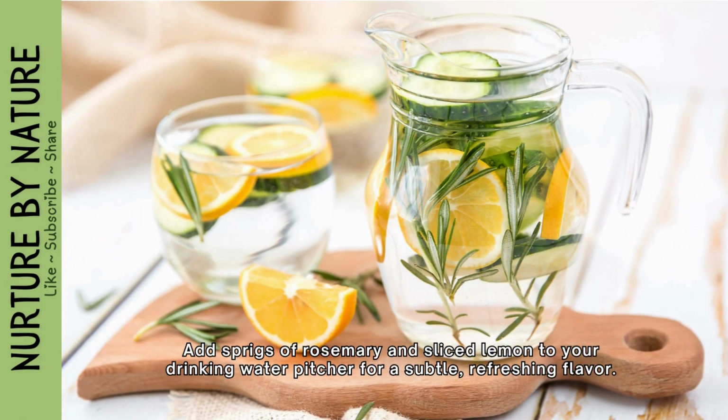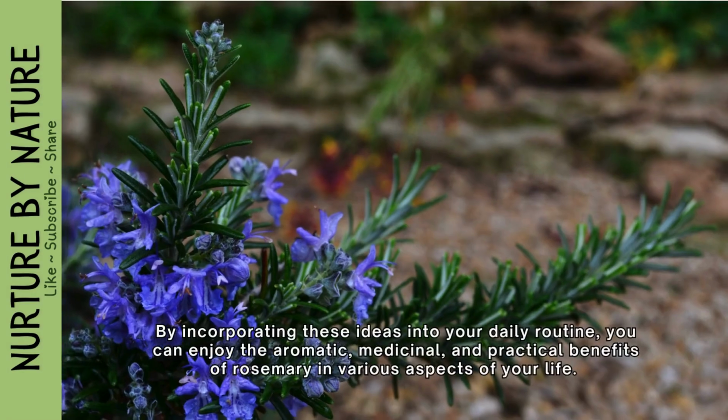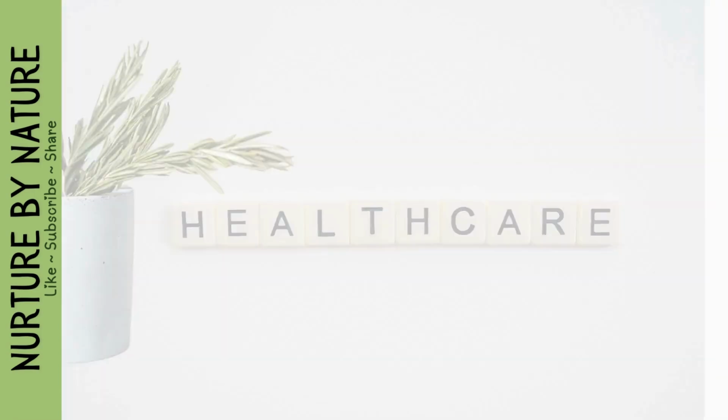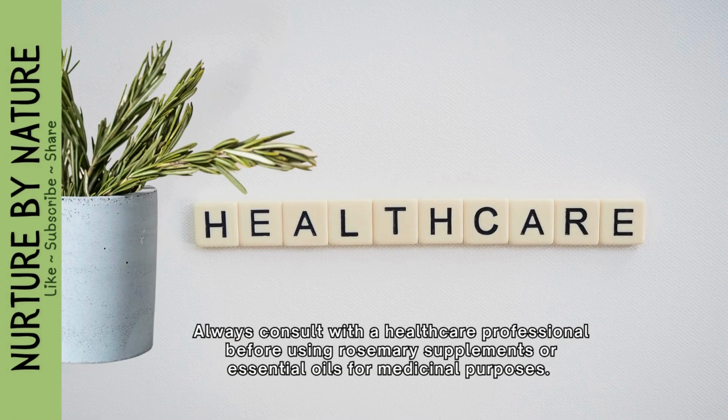Add sprigs of rosemary and sliced lemon to your drinking water pitcher for a subtle, refreshing flavor. By incorporating these ideas into your daily routine, you can enjoy the aromatic, medicinal, and practical benefits of rosemary in various aspects of your life. Always consult with a healthcare professional before using rosemary supplements or essential oils for medicinal purposes.